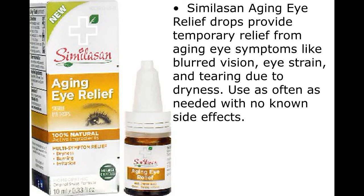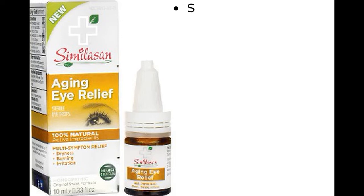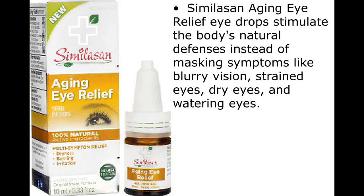and tearing due to dryness. Use as often as needed with no known side effects. Similasan Aging Eye Relief Eye Drops stimulate the body's natural defenses instead of masking symptoms like blurry vision, strained eyes, dry eyes, and watering eyes.